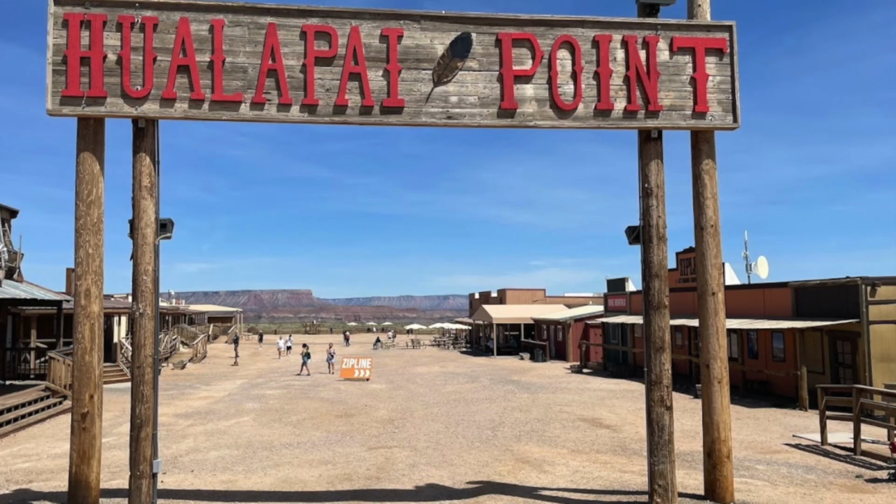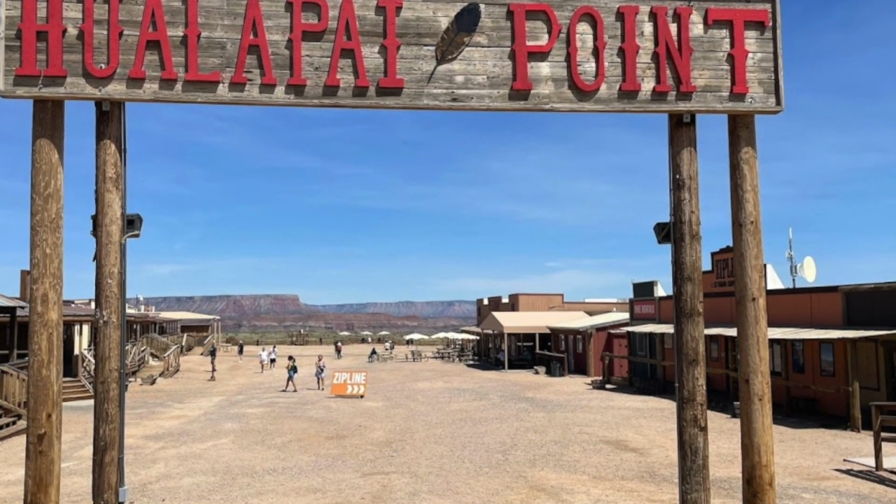I'm sure it's fine, but what I really liked was the Hualapai Ranch restaurant, which is just outside of the Grand Canyon West sign and area. I think it's all still connected, but you don't have to wait in the line of the actual attraction. It's this old West setup, where they have all wooden buildings and the place where you tie up your horse and all that.